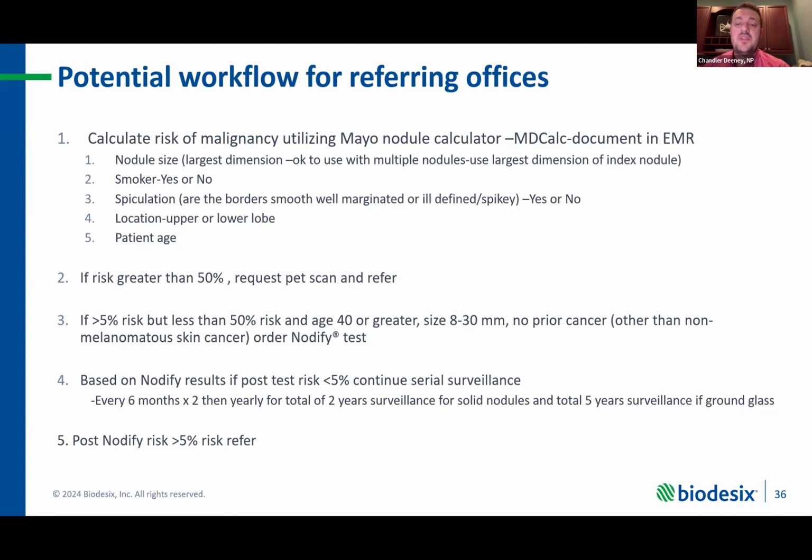If they fall between greater than 5% and less than 50%, and they meet the criteria for Nodify testing, we encourage them to order it to further risk stratify. If they do the test and they're not comfortable with the results, we tell them, still send them anyway. And we'll go over the test results with them and talk about what the next steps should be.